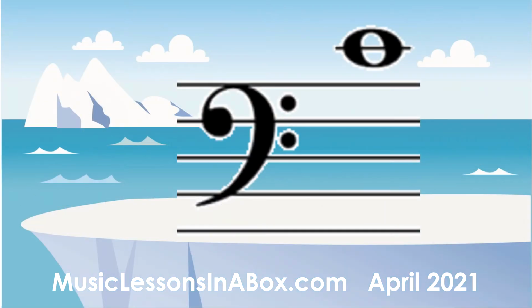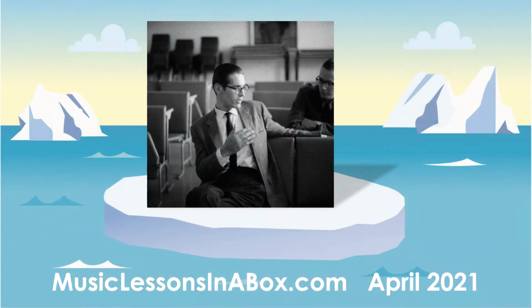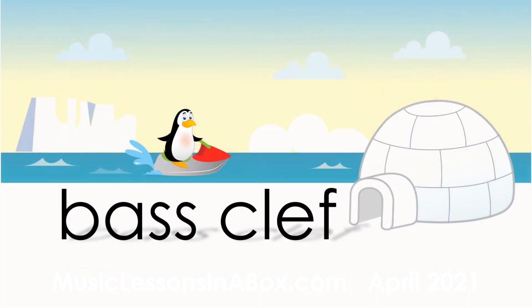This is on the first little ledger line above the bass clef, which means this is middle C. That is the incredible jazz pianist Bill Evans. The bass clef is the graph for all the lower notes.